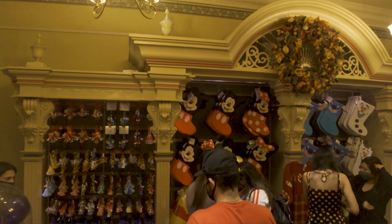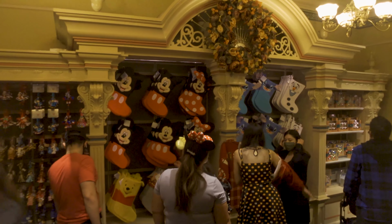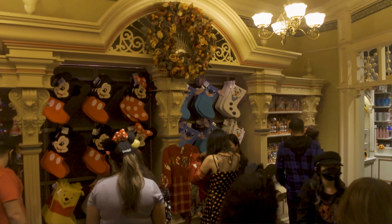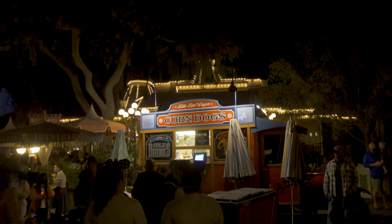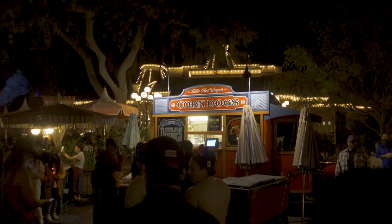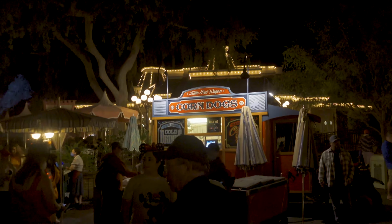Of course, the official holidays at Disneyland don't start until the 12th of November. And I know there's a bunch of other new holiday stuff coming out still, so we'll have to come back here later. Around the corner from the holiday shop, you can find a little red wagon, which sells the iconic corn dogs.